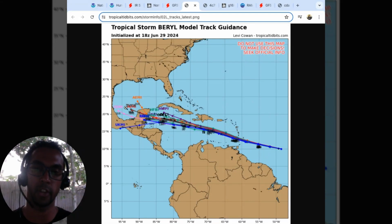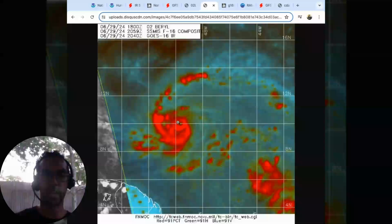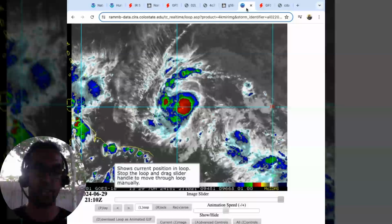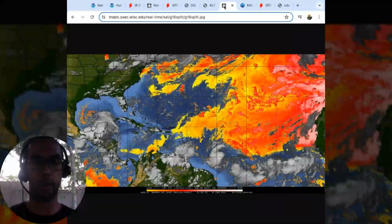Here's a look at the spaghetti plots, which are showing a general west to west northwest motion, eventually into the Bay of Campeche here. And here's a pretty cool image I like to look at, showing what appears to be an eye in this structure of Beryl. There's the infrared satellite imagery once again. I'll go back and show you one more thing here.